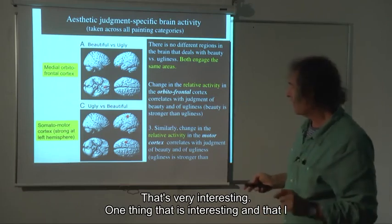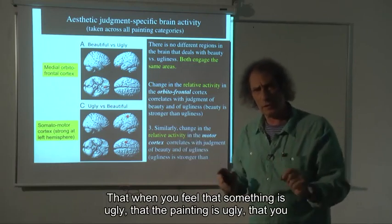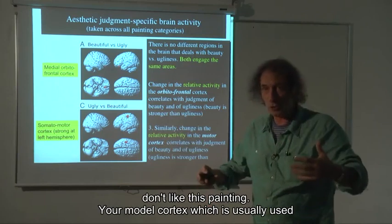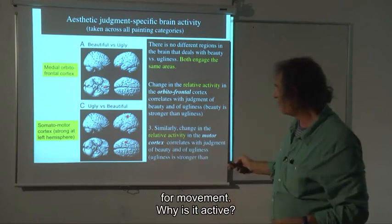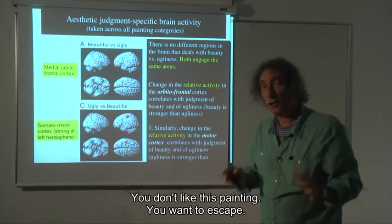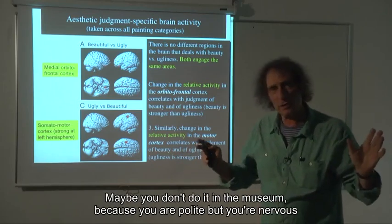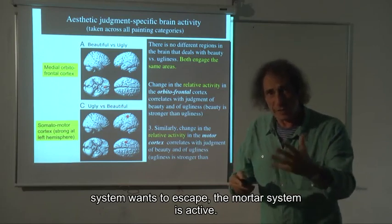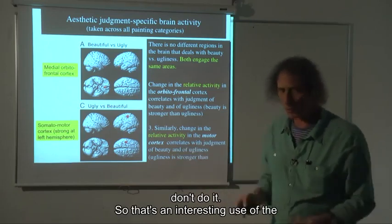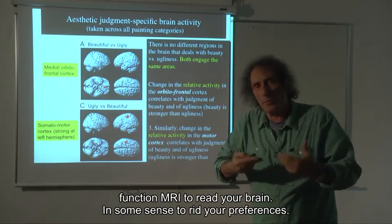That's very interesting. One thing that people would probably not predict in advance is that when you feel the painting is ugly, that you don't like this painting, your motor cortex, which is usually used for movement, is active. Why? One hypothesis is that this painting is aversive. You don't like it. You want to escape. You want to run from the painting. Maybe you don't do it in the museum because you are polite, but your nervous system wants to escape. The motor system is active. It wants to move away from this ugly, aversive painting. So that's an interesting use of functional MRI to read your brain, in some sense, to read your preferences.